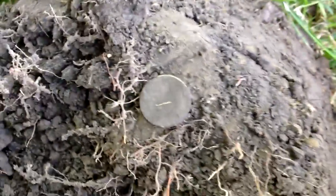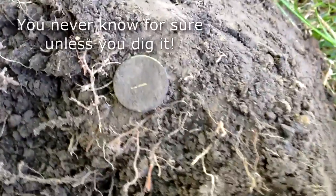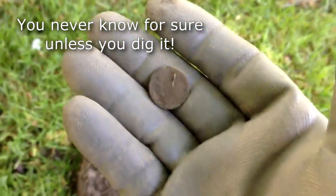Hey everybody, believe it or not, that was just a wheat penny in that hole, along with a couple pieces of trash that, when combined, gave it that really high tone. Usually these come in the low 40s, so it was just pretty crazy.